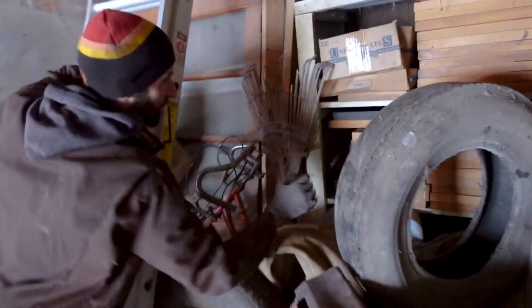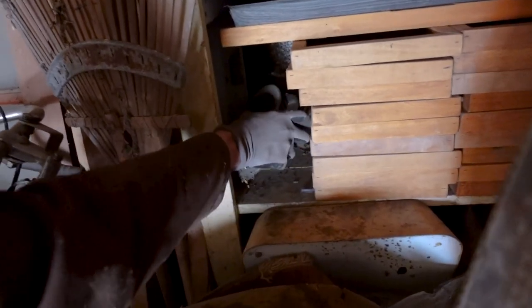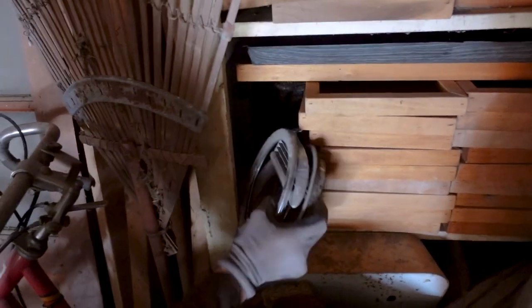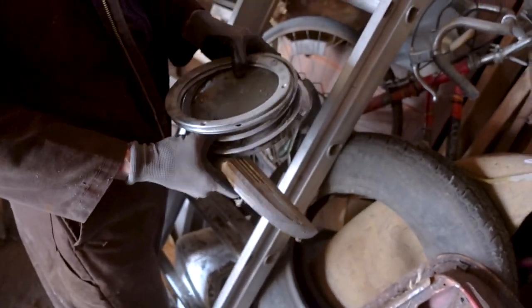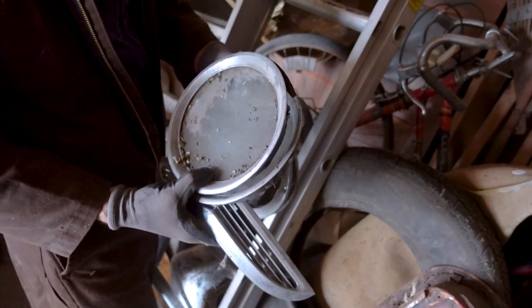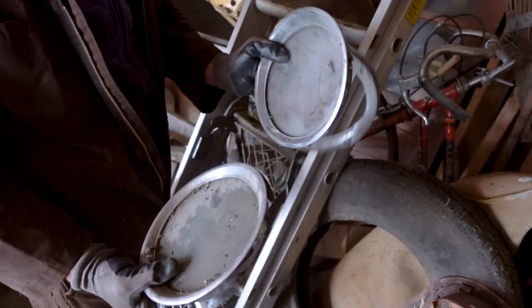Yeah, that's what we're looking for. Awesome. That's the portholes and the hood. It's those little windows on the side. Oh. Afraid we lost them.